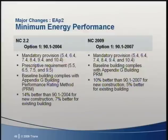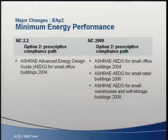Since modeling is required, not all of the prescriptive requirements need to be met, i.e. the energy consumption can be traded between spaces. Also, projects in California are permitted to use Title 24, 2005, Part 6 in place of ASHRAE 90.1/2007 for this option. Option 2 of this prerequisite is the prescriptive compliance path for both.